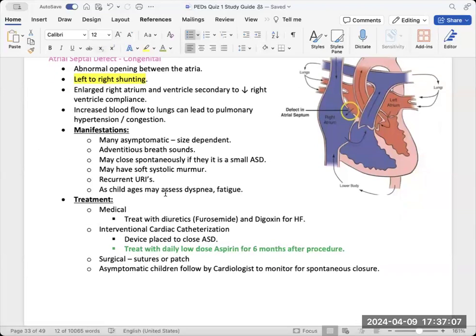Manifestations could be asymptomatic. They could have adventitious breath sounds. Depending on how big that atrial septal defect is, it might just close on its own, but they could have a little murmur. Because remember, it's an additional opening in the heart, so you could have a murmur. They could have recurrent upper respiratory infections, because as we said, we cannot separate cardiac and respiratory assessment. And as they age, they can experience more dyspnea and fatigue.